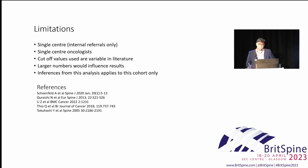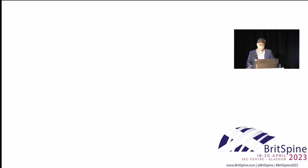Limitations: it is a single centre, so this did look at internal referrals only. We didn't capture any external referrals. The oncologists are all from one group, so you could argue that they're estimating poorly compared to other centres. The cutoff values that we use for PLR and albumin are variable in the literature, and obviously if we had bigger numbers, it would influence the results. Thank you very much.